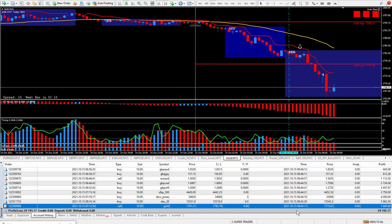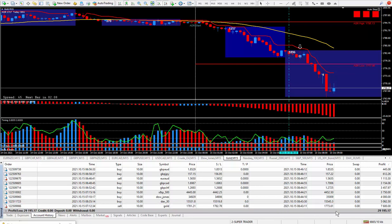The markets, today's pips and ticks total was 467 pips, and that paid out $29,195. So if your system is not producing on a daily basis like my super trader, I suggest you get your hands on it, as that, along with the daily trade plan, you're going to find a lot of trades.